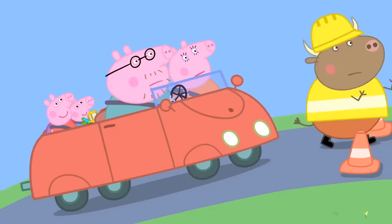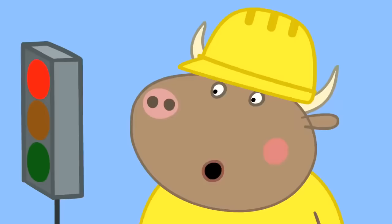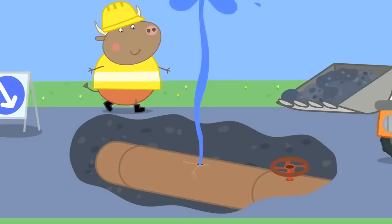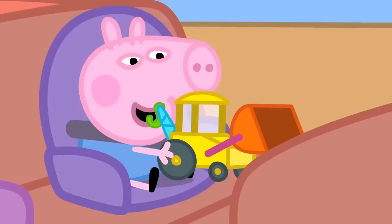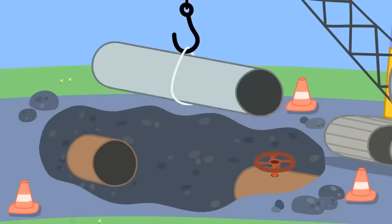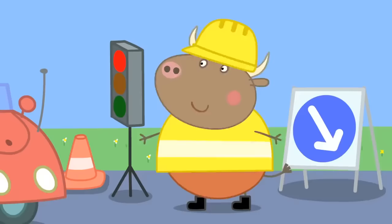Mr. Bull, where's all that water coming from? It's coming from a broken water pipe underground. How are you going to fix it? We dig up the road! Wow! We turn the water off. George loves cranes. Crane! Crane! We take the old pipe out. And put the new one in. Thank you for showing us your work, Mr. Bull. Moo! No problem. Bye!